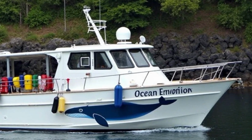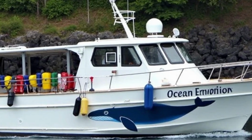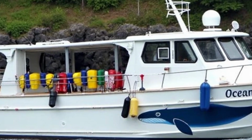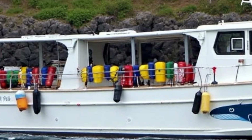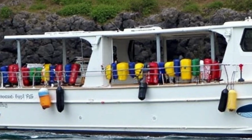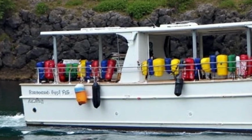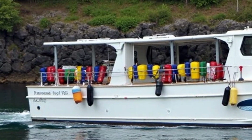Navigation is made easy with modern equipment mounted on the bridge, giving you all the tools to chart your course with precision. For those who love a bit of adventure, the Ocean Emotion comes with storage for fishing gear and other water toys, making it a versatile choice for a day out on the sea. It's clear this boat is built with both functionality and fun in mind, appealing to anyone looking to make the most of their time on the water.